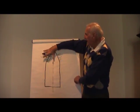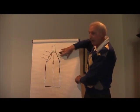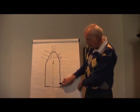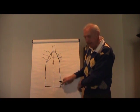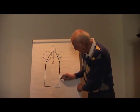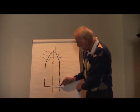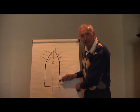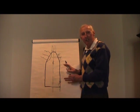Also, because of all this load coming across here, you develop big compression forces down at the bottom. There's a compression force acting here, and you have to design it so that the bottom of the fairing doesn't buckle. So that's rocket science.